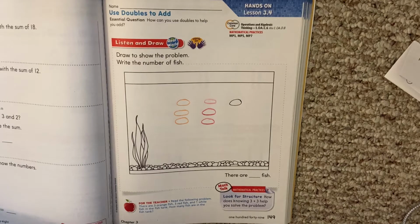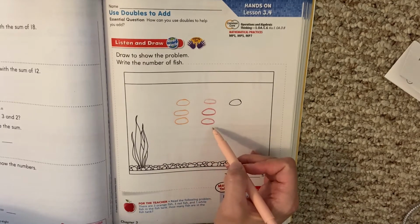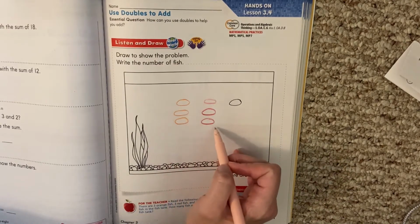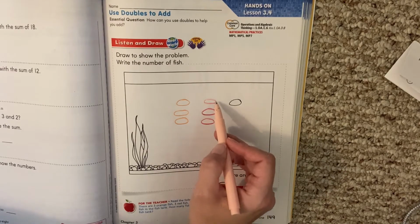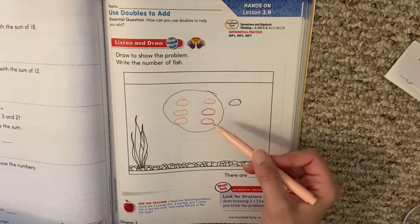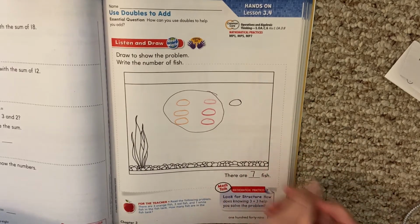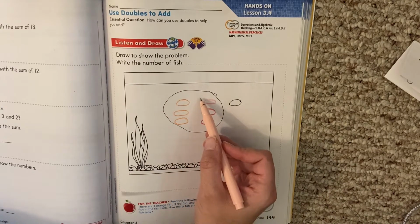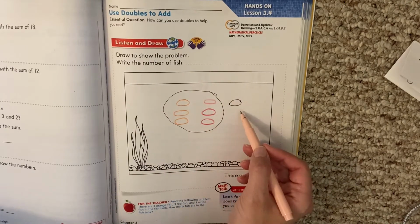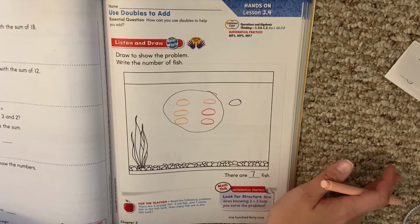Well, you know from doing other problems with me that we could just count all the circles to get our answer. But what they want us to see in today's lesson is that you have 3 and 3. That's a doubles fact. 3 plus 3 is 6. So they want you to know that right here, this is 6. Then you get 1 more. So after 6 comes 7. So there are 7 fish in the tank. They want you to see that this is a double, which equals 6, plus 1 more gives us 7. That's the activity that we're working on today. It's called using doubles to add.